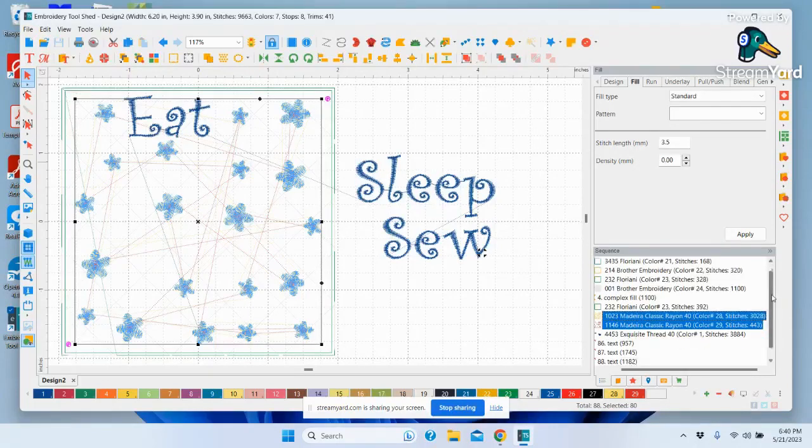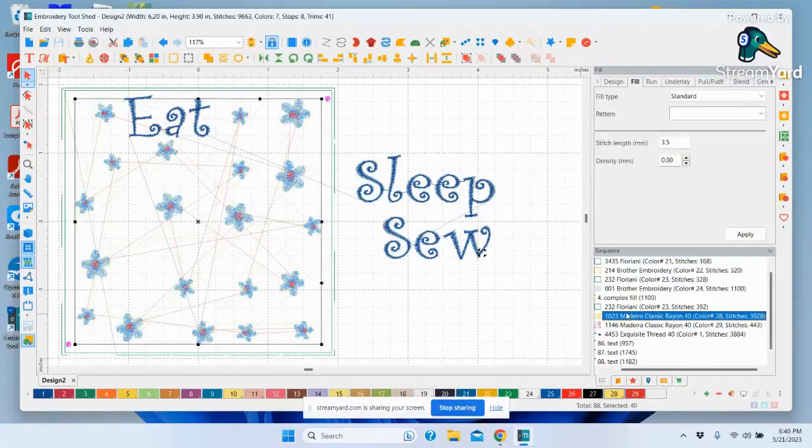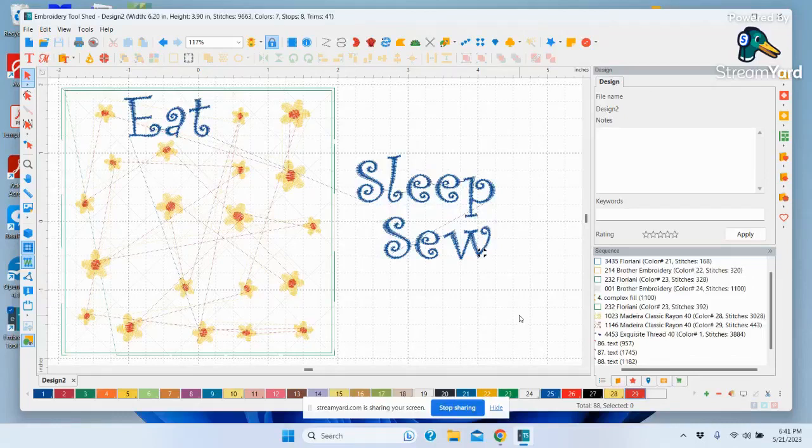And as you can see, it did make it in two colors. So it did the sequence by color. So here's the yellow and here's the orange. Okay, so that's good. But I'm just going to warn you, when we need to move these around, they're in separate pieces now. So you're going to have to get a hold of the flower you want with the center, and then we can kind of group those together.